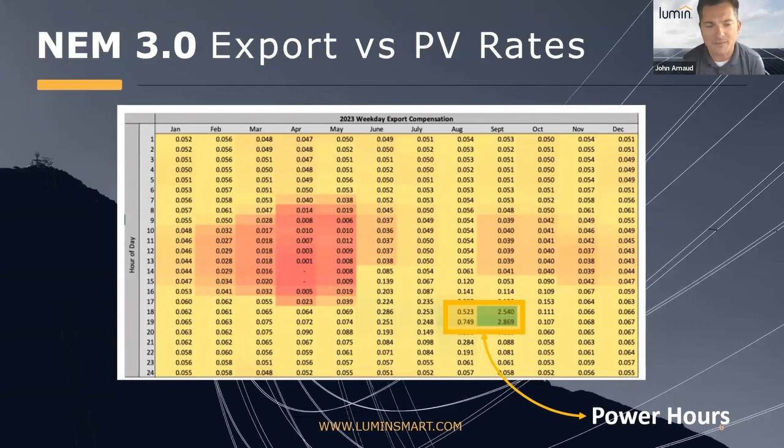So what you have here, this is PG&E. This is their export rate card for 2023. And so you can see it's by hour of the day, one representing essentially 12 a.m., and then the corresponding month throughout the course of the year. So if you take just this and you average every one of those cells, you're going to get an export rate value of around 6.5 or 7 cents.